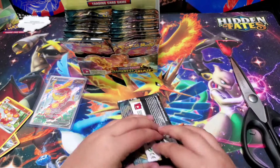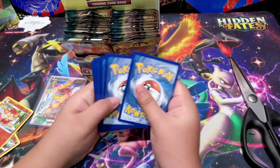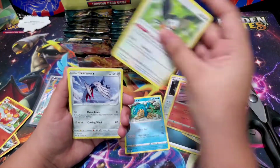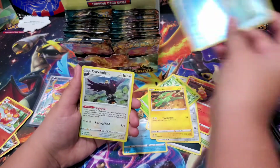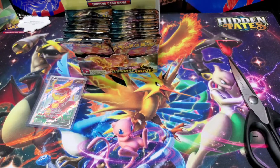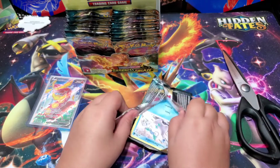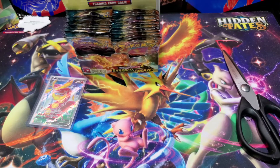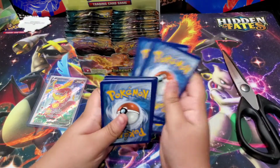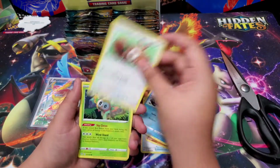Okay, I want the Charizard. I need the Charizard. Card, but it was already open because I opened it by accident. I didn't mean to open it, but I messed up on the first video I made of me opening them, and while I was opening it, it did something and then it stopped working.